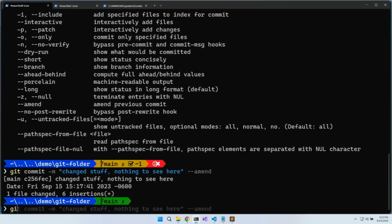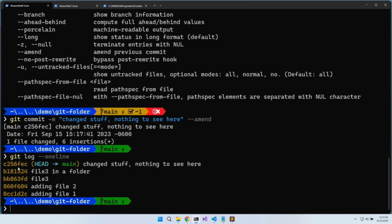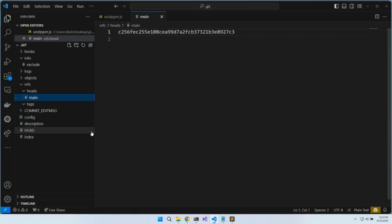Git log --oneline. We can see that there's C256. Oh, so this head, the main branch, points to this commit. And in fact, there's a HEAD that, of course, is not inside the refs folder for reasons. And it says HEAD, the working directory, points at refs/heads/main. Cool. And main points there.